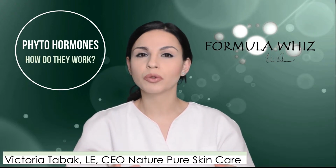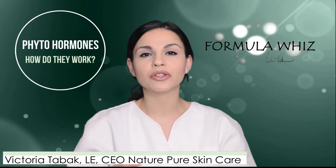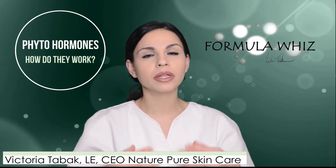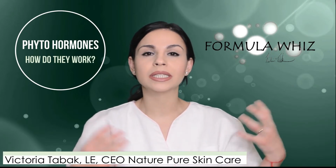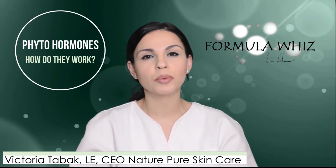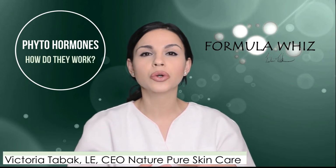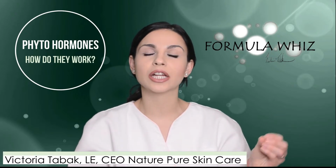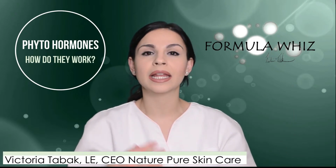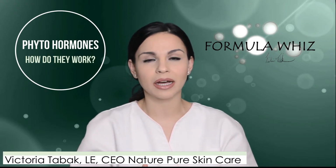And let's explore also the fact that genistein is derived from soy isoflavones, but it's really important to understand that for it to actually be able to initiate this kind of biological process, it's a large molecule on its own, and it needs to go through a hydrolysis process so that it can actually penetrate and enable that change in the skin and in the body.